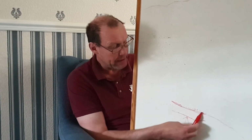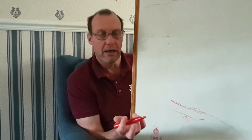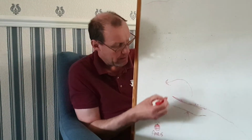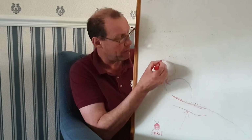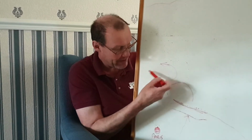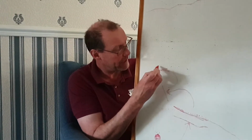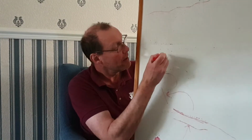So when this is stalemate along here, the Germans want to carry on their offensive, so they attack here. They're blocked by the French, so they start leapfrogging. This is what's called the so-called race to the sea. They weren't trying to get to the sea, what they're trying to do is carry on the offensive. But every time they make a move, the French block them. Then the French will make a move, the Germans will block them.